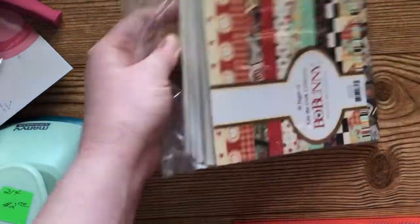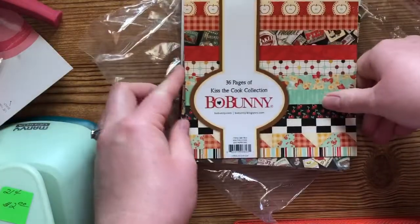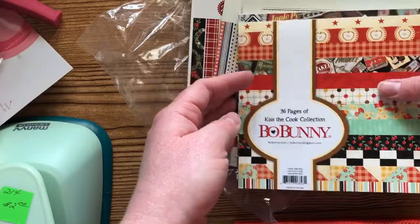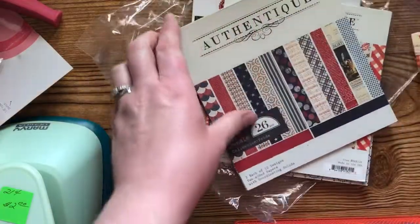And then I got one pack of 6x6 paper pads, and these are used pads, sort of like partial pads. This was $2, but the reason that I got it was mainly for this Bow Bunny pad, Kiss the Cook. So there were 36 pages in here, and the lid, or the top, has come off, but there are quite a few pages left in there.